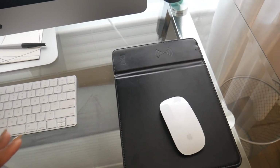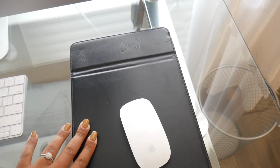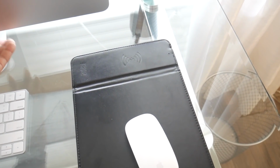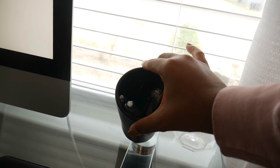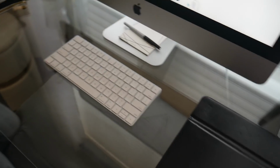I have my keyboard, my mouse, which both of them have to be charged, so take that into consideration. I have this mouse pad, and this actually charges my phone. If I have to plug a cord in from here to the computer, or really any other source of power. I have this pen holder with a ruler, whiteout, that cord, some paper clips, chapstick, and some pens. I have a notepad and a pen.